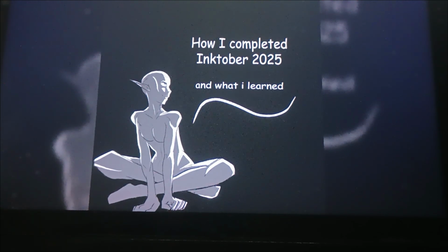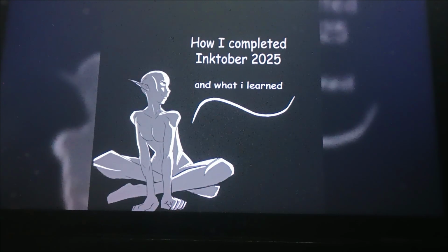Let me know which one you like the most, or which few you like the most, or if you're interested in the story that'll eventually come out from this.